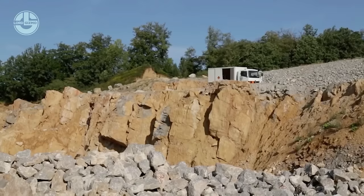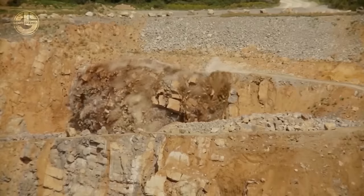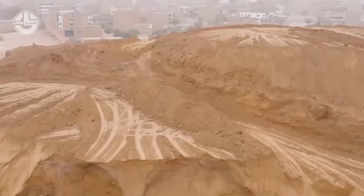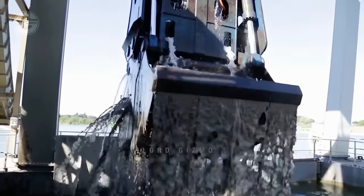The collection of loam involves carefully selecting areas with the right balance of clay, sand, and silt to ensure the quality of the bricks. Once the soil is collected, it is then transported to the brickyard for further processing. This marks the beginning of the journey from raw soil to the finished brick.